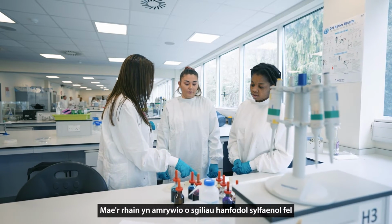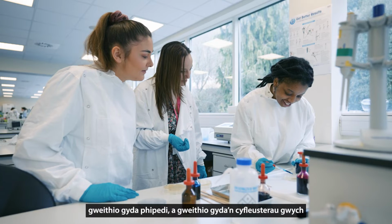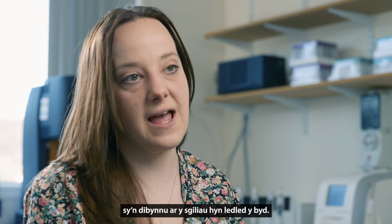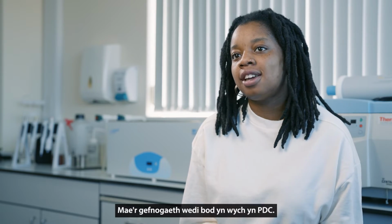These go from basic essential skills such as pipetting to state-of-the-art facilities such as our tissue culture lab, as well as the lab that you see here, which is the coagulation lab, where you learn the specialist techniques that NHS facilities and businesses use throughout the world. So the support has been really amazing in USW.